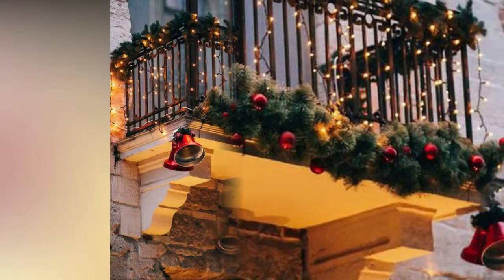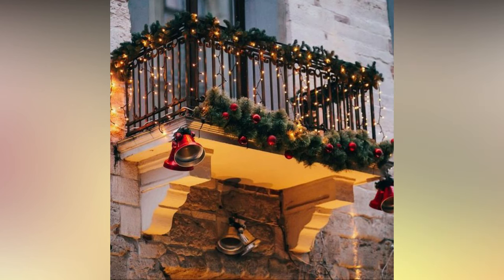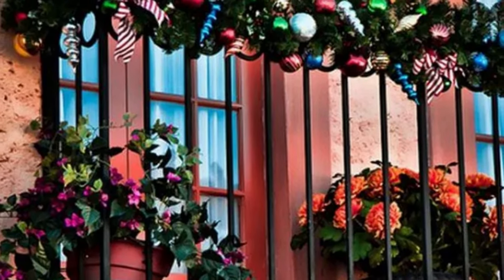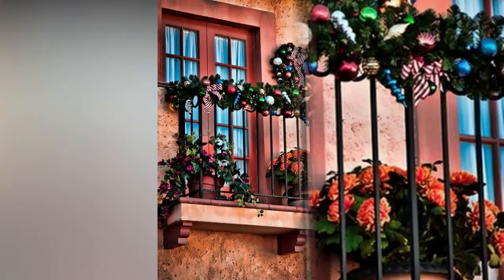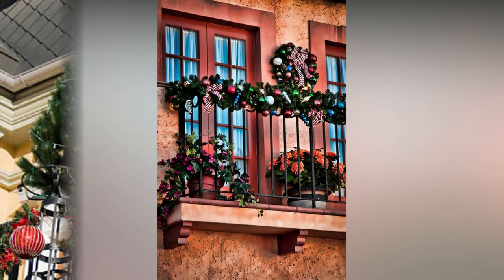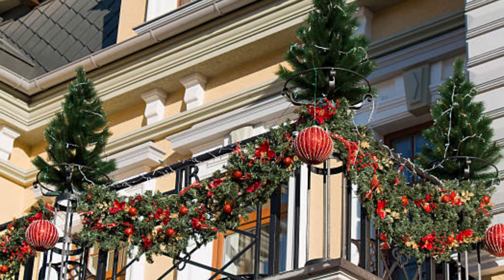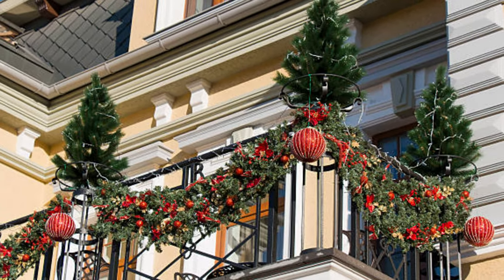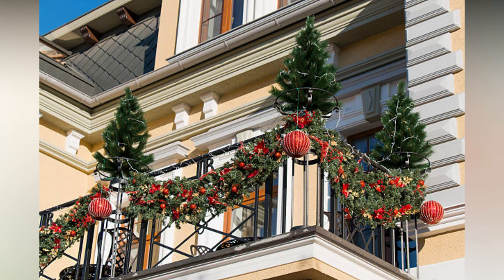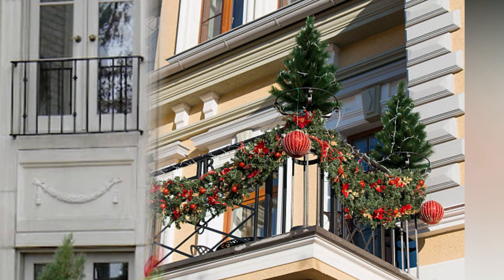Adorn your balcony with festive ornaments. Hang a wreath on your balcony door as a welcoming touch. You can buy or make one with natural materials, like pine cones and twigs, or go for a pre-lit option. Decorate potted plants, railings, or a Christmas tree, if space allows, with colorful baubles and ornaments that match your chosen theme. Use window decals or clings to add festive designs to your balcony windows. They're easy to apply and remove.